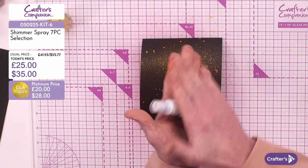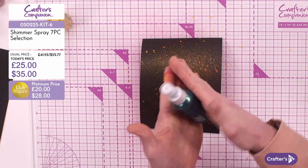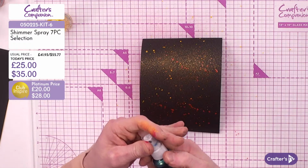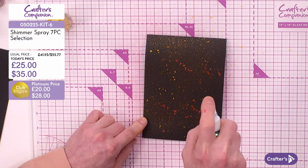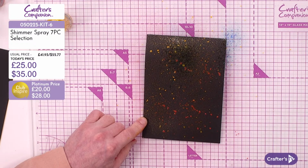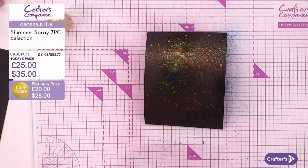And then once you've gone in with the deep seashell, we're then going to do the same with the celestial map here. Oh, hello. Woo! Celestial map, yeah. That worked, did it? Yeah, it did work. And then we're just going to spritz there. I'm going to go into there.